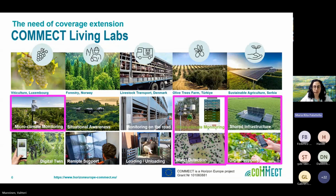COMMECT did not only focus on the design and developing of connectivity solution, but also performed environmental impact assessment analysis, and we wanted to understand, okay, what is the impact of adding network infrastructure, installing devices in the field? Can these have a positive environmental impact? How and in which way? And today the webinar will present the methodology that has been adopted and as well the results obtained in 3 of our living labs, in particular Luxembourg, Turkey and Serbia, that are all focused on crop monitoring, and I leave the floor to Valtteri.